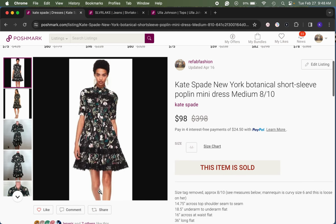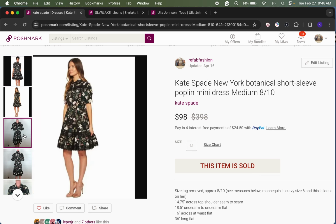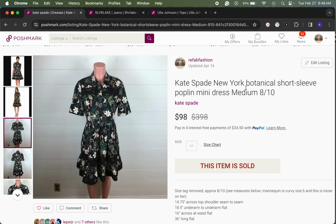This also came to me in a ThredUp box, a different buy, a Kate Spade floral dress. I was, again, able to find the stock photos and the kind of styling, botanical, I think, was in their item description, so I used that instead of floral. It was listed as a size medium.